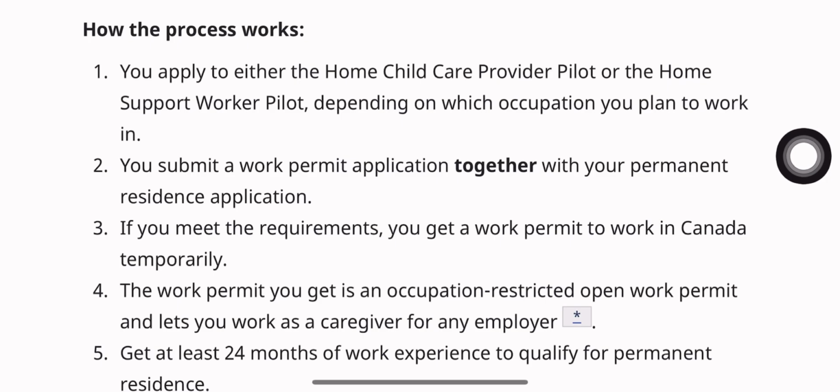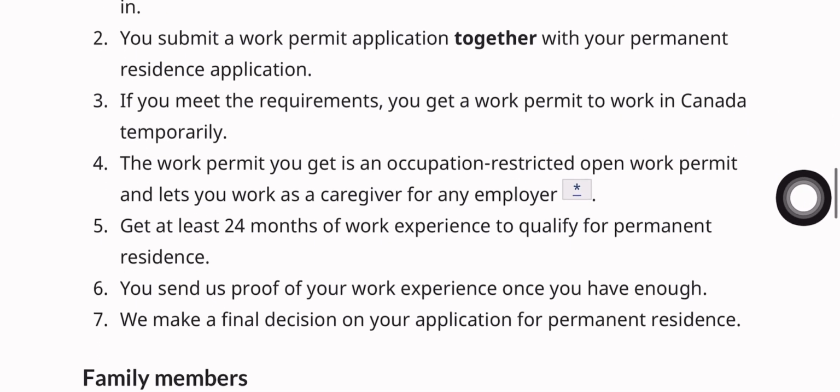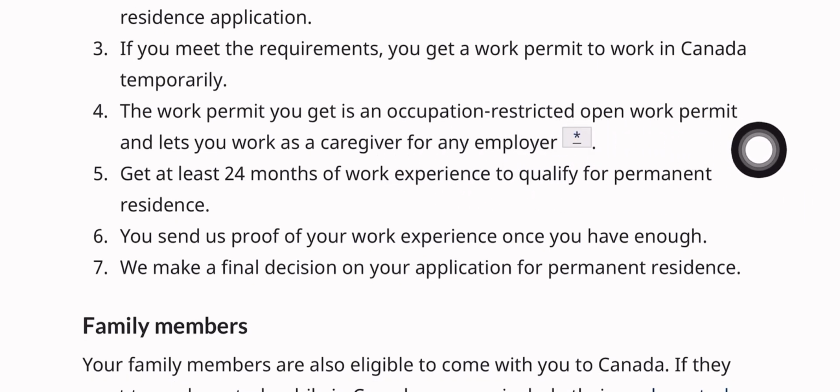If you meet the requirements, you get a work permit to work in Canada temporarily. The work permit you get is an occupation-restricted open work permit and lets you work as a caregiver for any employer. So, gaya ng napag-usapan natin kanina, pwede ka pang mag-work sa iba't ibang employers as long as na same job category yung a-applyan mo.